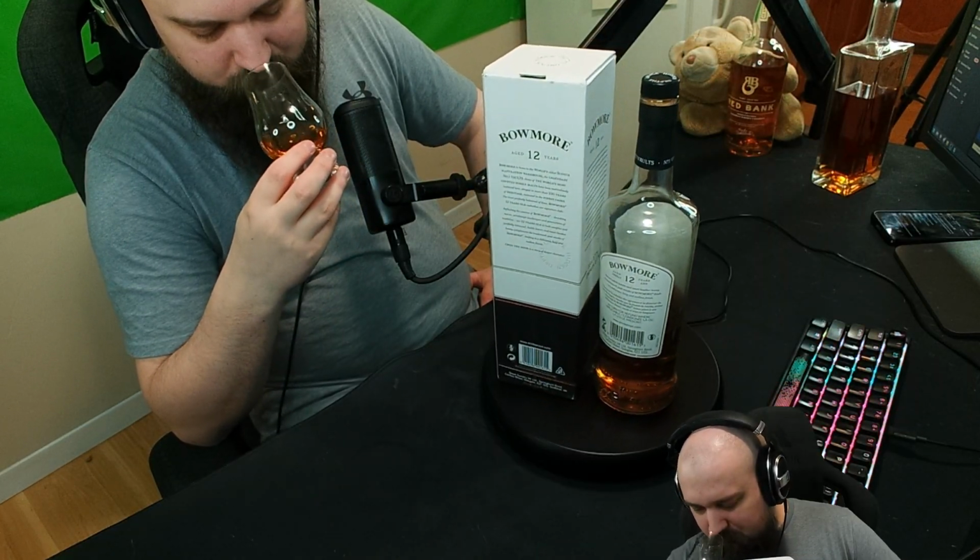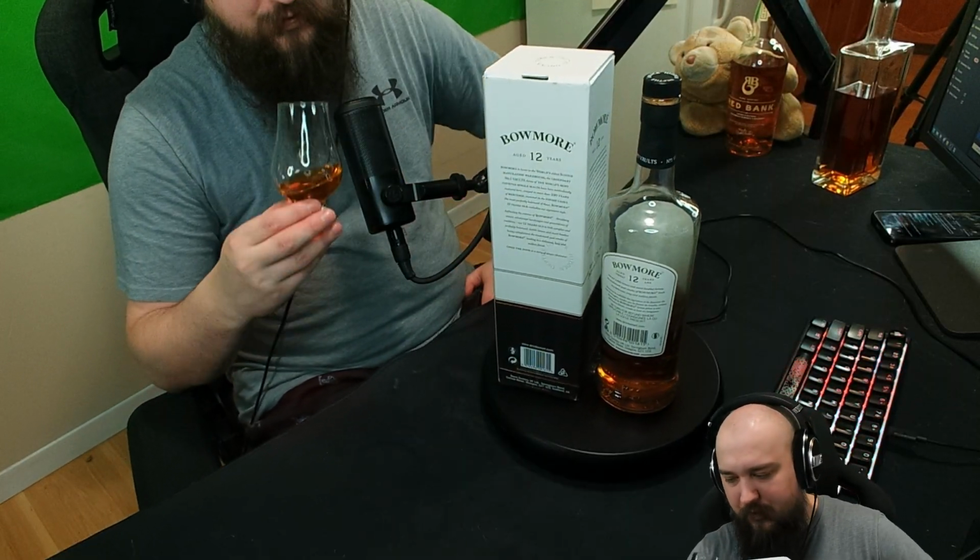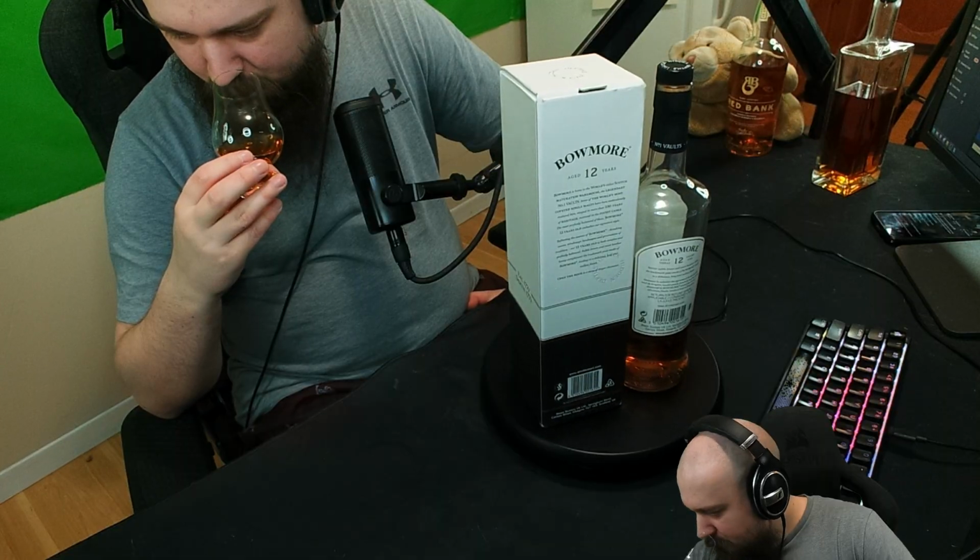I don't really get too much out of the bourbon barrel here. I don't know if there's that much bourbon barrel in it. People try to find what the exact split is on this, but for lighter, non-sherried notes, maybe a citrus and maybe a floral aspect, but that's about it.